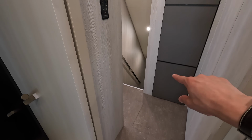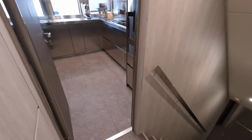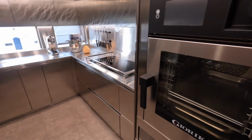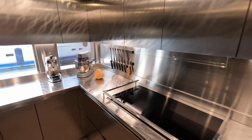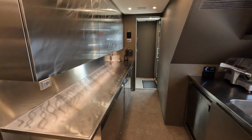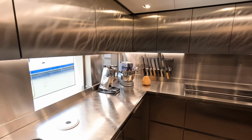Now moving forward down this staircase is the crew area, so we're not gonna go down there today because this yacht is crewed. But here you'll find the galley. You have all of your appliances built right in. They also went with a stainless steel look, but even their stainless steel has to have design elements in it. Hopefully you can make that out. It's like different sections are brushed in like a swirl pattern. It actually looks really good.